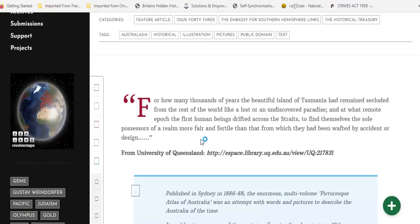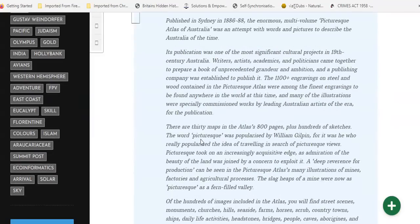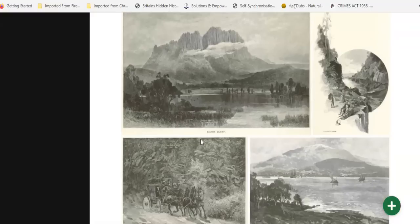So this says, for how many thousands of years the beautiful island of Tasmania had remained secluded from the rest of the world like a lost or an undiscovered paradise. And what remote epoch the first human beings drifted across the straits to find themselves the sole possessors of a realm more fair and fertile than that from which they had been wafted by accident or design. It's a quote by someone about Tasmania.